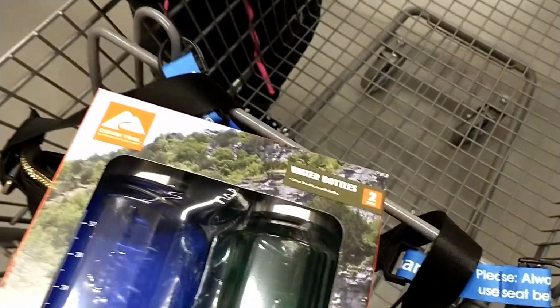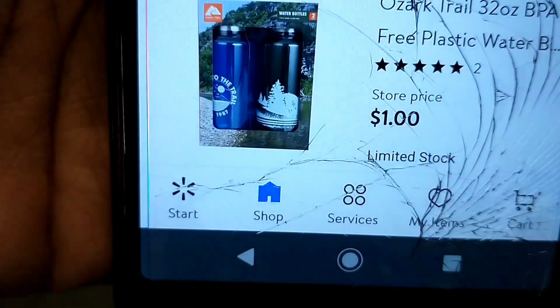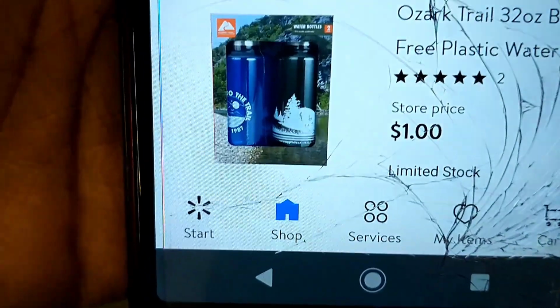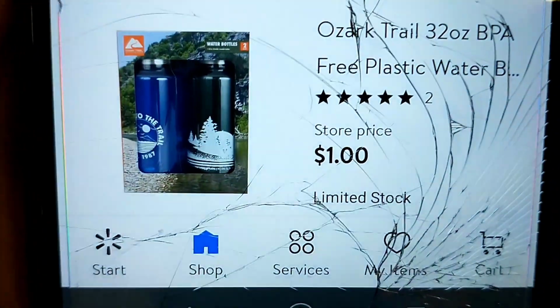And I scanned it and it's coming up as just $1 for those. They're just plastic water bottles, but they are BPA free. I'm just going to scan a few things, see what else I find.